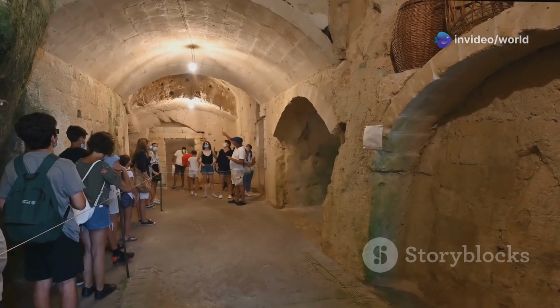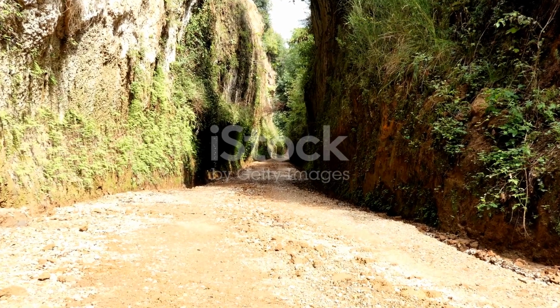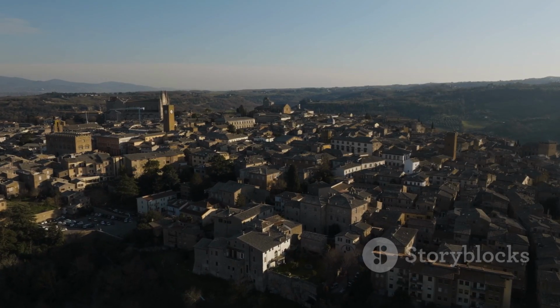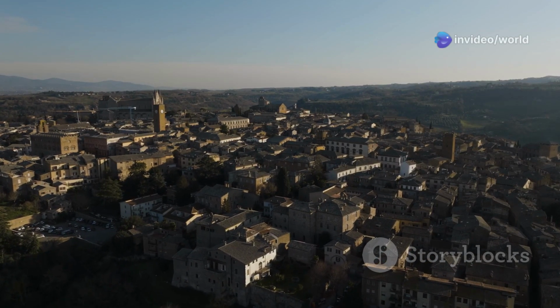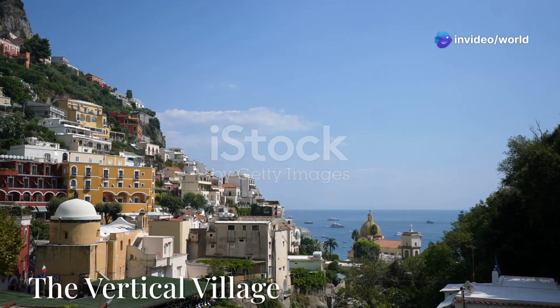Under the town's medieval streets are secret tunnels, wells and caves, a hidden world to explore. Take a tour and learn about the history of these underground passages. Orvieto is a mix of history, art and mystery that you won't forget.